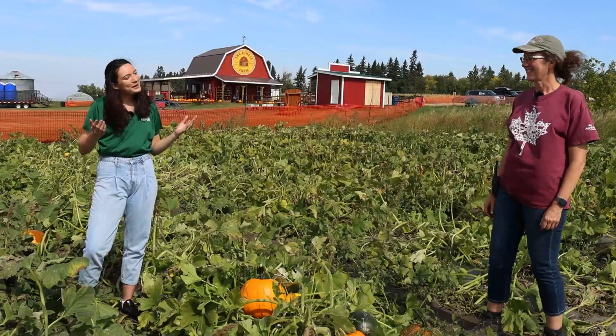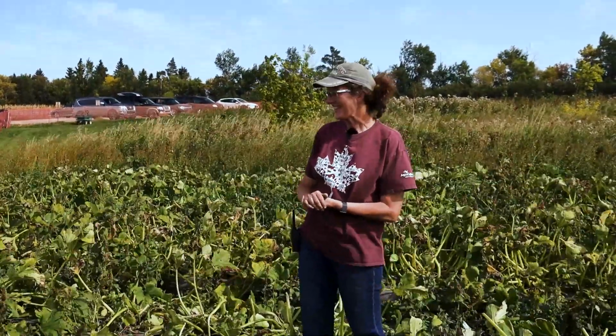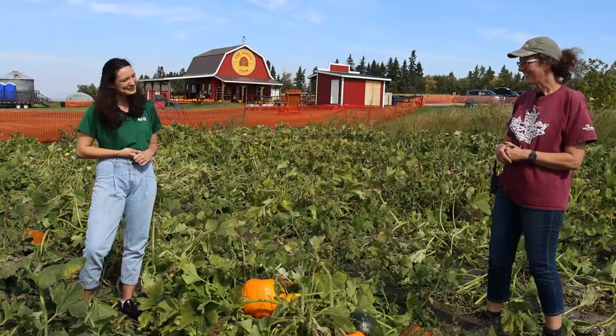We're so excited to be here as Egg for Life, visiting with Leona, who is a pumpkin farmer, and she's going to tell us all about pumpkins today. So Leona, how long have you been a pumpkin farmer? We have grown pumpkins for about 25 years. Wow, that's a long time. Yeah, you're certainly the right person to talk to about pumpkins.